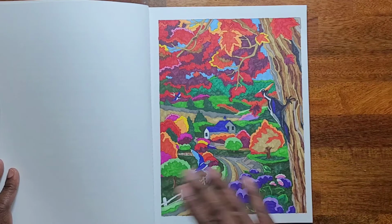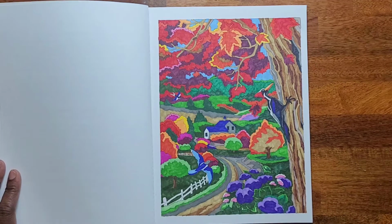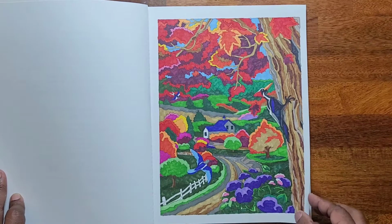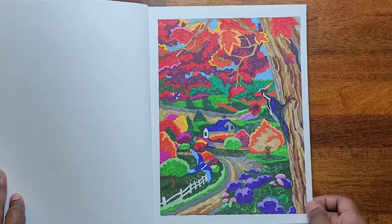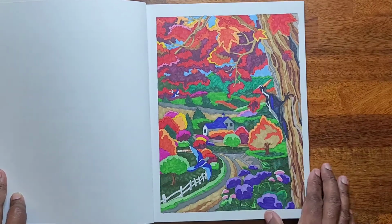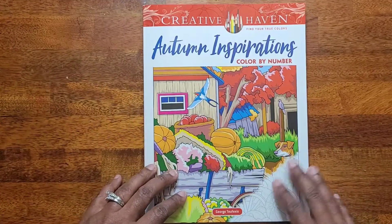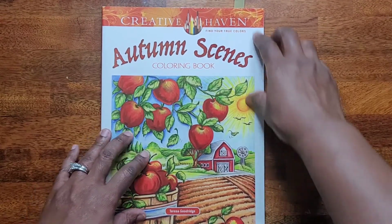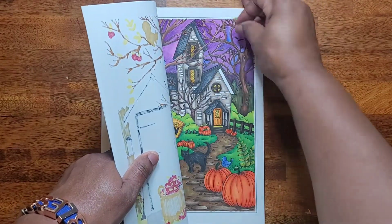I try to follow the colors that they say, but if I can't find a color in the set I'm using, I just choose one that I think would go best with the image. And so this is how mine turned out. I'm really pleased with it. It's very, very nice. I love George Tufekcis' color by numbers. They are amazing. All right, next, I colored in Autumn Scenes by Teresa Goodridge, and I did one in here.